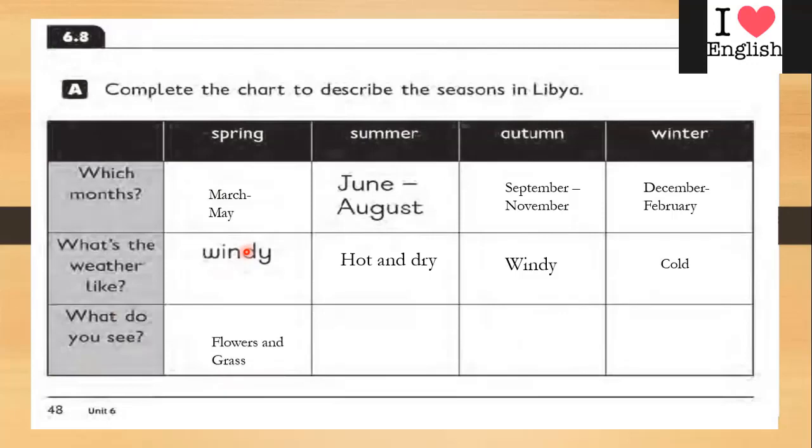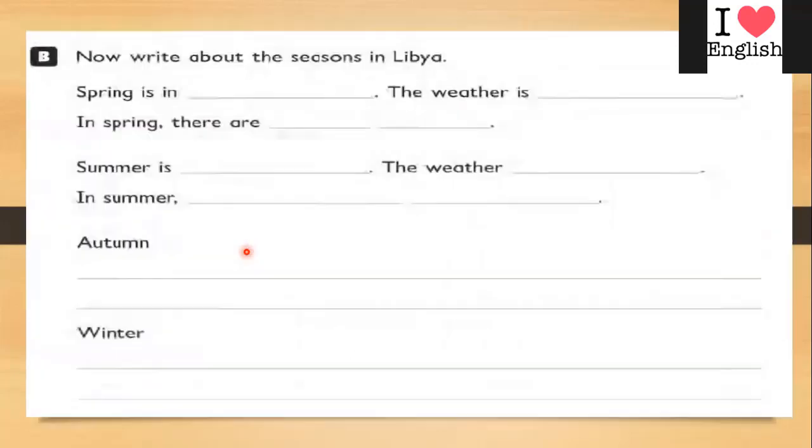What do you see? We can see flowers and grass. We can see the beach in the summer and also the sun. And in autumn, we can see the trees without leaves. And also in the winter, we can see wet places, rain, and also sometimes snow. Now we'll move to the second question.